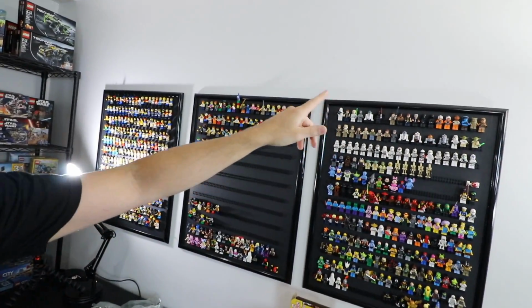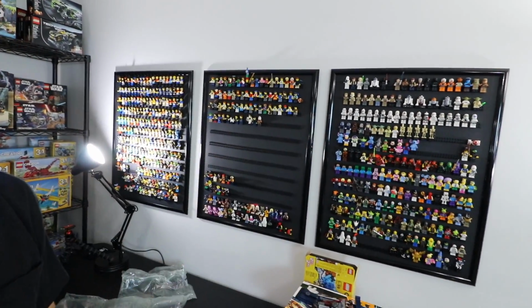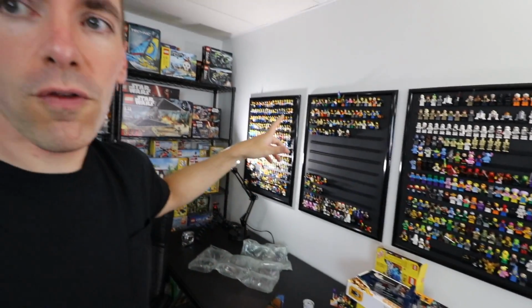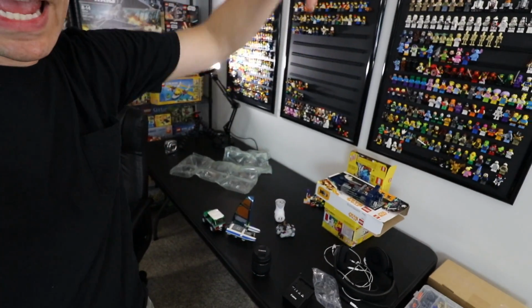I will tell you one last thing that happened today, and this was terrible. I was over here reinforcing all of these posters because with all the weight on these with the minifigs, the tops start slanting a little bit. I put some Gorilla Tape on the back to reinforce them. Everything seemed to be good. I was over here working on some stuff, and the table was pulled out, and I looked over just at the right time to see that one completely go to the ground, and when it hit, all of the minifigs just went flying.